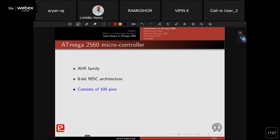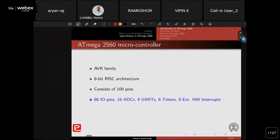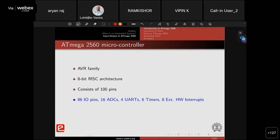This microcontroller specifically consists of 100 pins. Which are those 100 pins? 86 of them are I/O pins. The question here arises: what are the 14 remaining pins? Those are power supply pins, reset pin, watchdog timer and so on. There are 16 different ADC channels, 4 UART, 6 timers and 8 hardware interrupts. I'll not be talking about these concepts here, but if you're more interested, we have a MOOC specifically designed for this, wherein all these modules are covered. For this session, we'll be focusing mainly on the I/O devices.